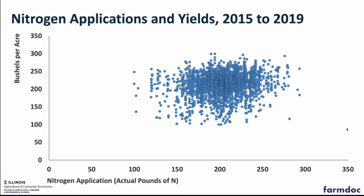There's pretty much a cloud associated with that. There might be a slight upward trend, but you can see there's a lot of variability, as you would expect, on fields with different rates of nitrogen and the resulting yield. And again, this is from 2015 through 2019.